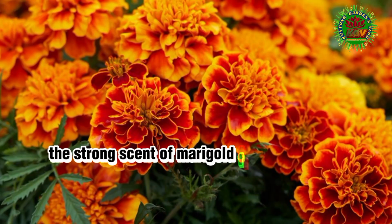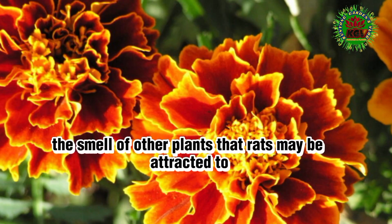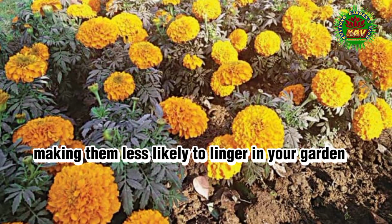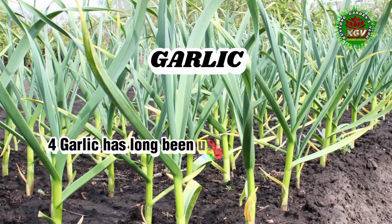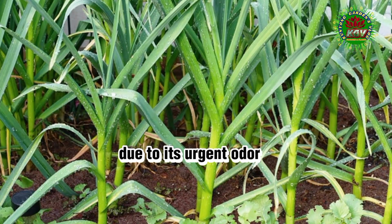The strong scent of marigold flowers masks the smell of other plants that rats may be attracted to, making them less likely to linger in your garden. 4. Garlic has long been used as a natural pest repellent due to its pungent odor.